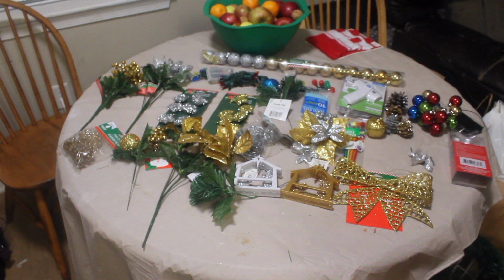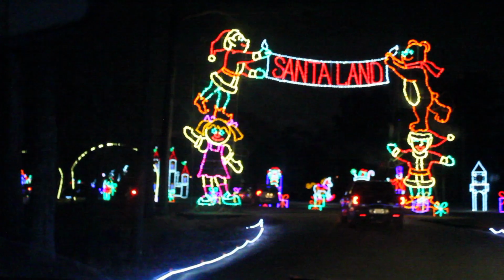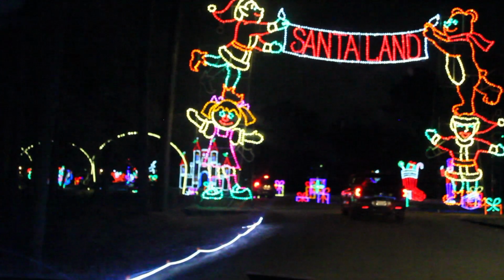And as I create this, I'm going to figure out what I want to do and how I want to lay it out. I figured out some of it, but the rest of it I'm just going to do as I go along. Wait until you see all of this.